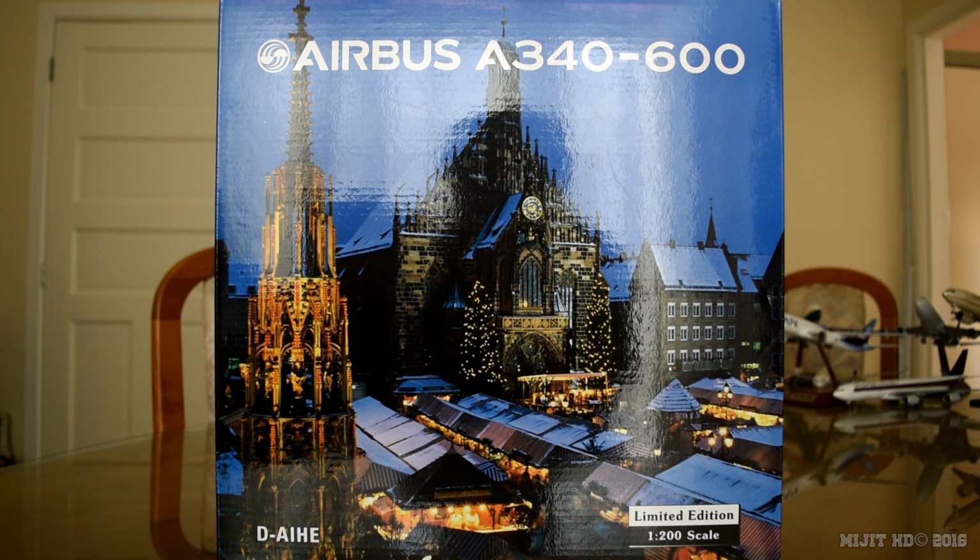Some information about Lufthansa. Their operations base is out of Cologne in Germany. Main hubs are Frankfurt Airport and Munich Airport. They're founded in 1953 and commenced operations in 1955. Contrary to what Lufthansa say, 1926.